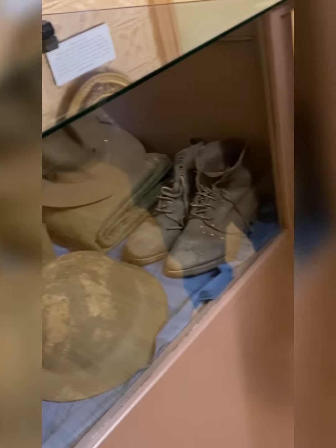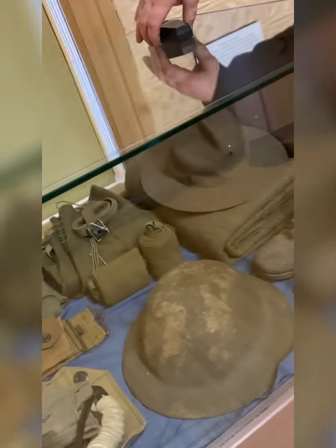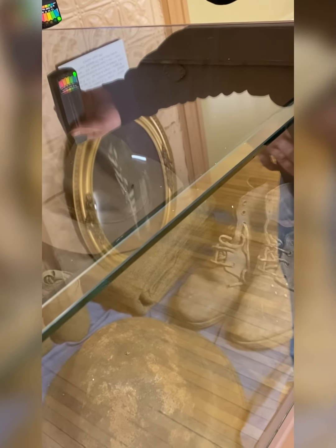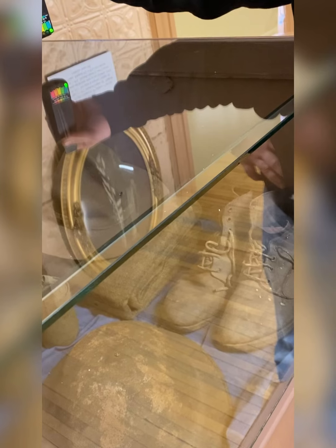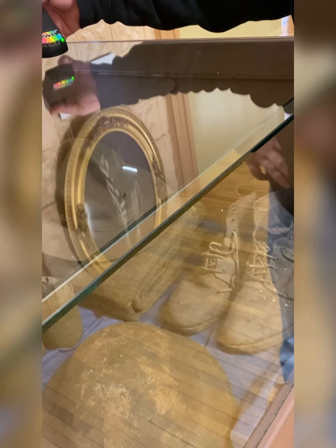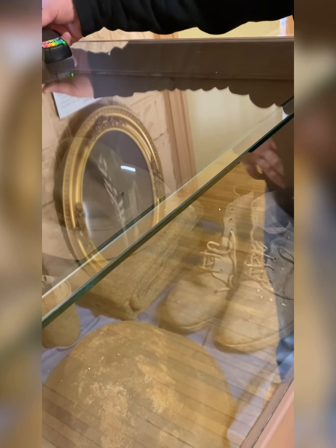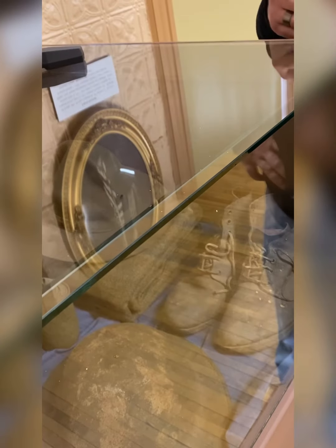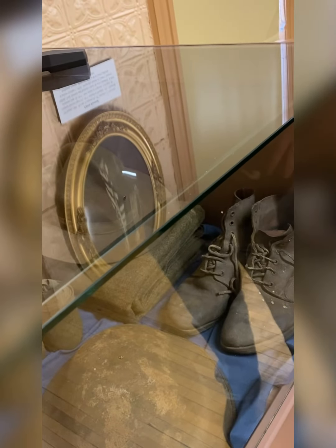It seems like it's the blanket and the hat that get the hardest hits. I wasn't getting anything on any of the other items. Try the boots. I'm going to try pointing it down and see. The dog tags. It's not as strong, but it's still hitting. Oh, wait a minute. On that shirt. I wasn't getting anything over here before. It's going off.